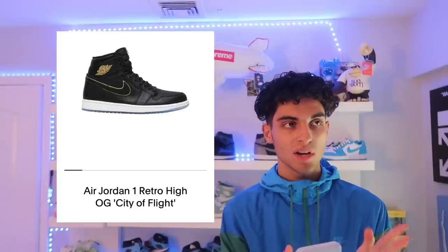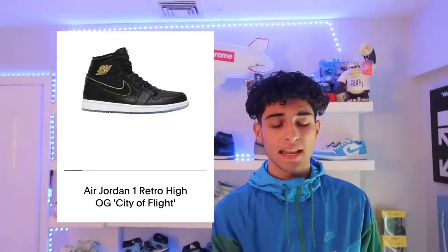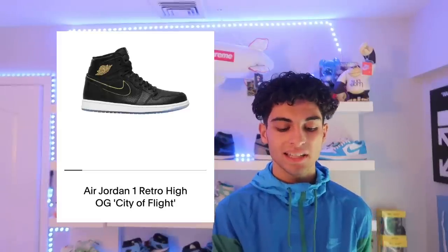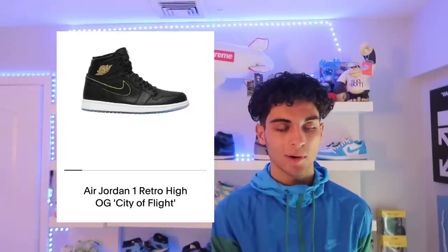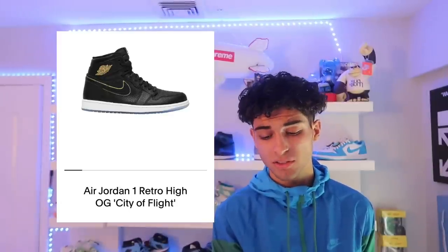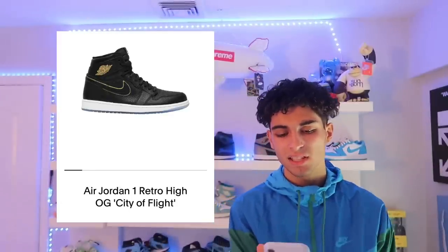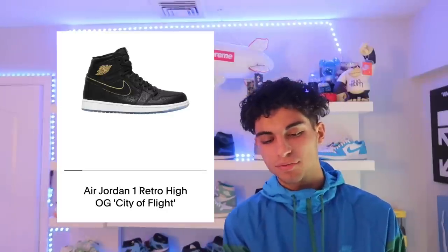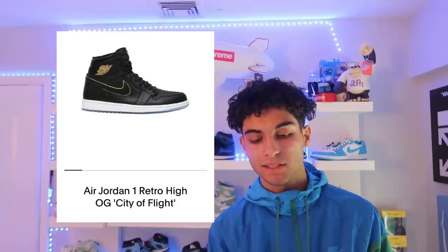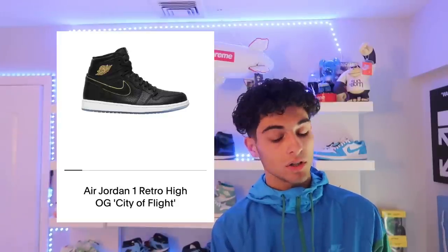So this pair right here, the Air Jordan 1 Retro High OG City of Flight. Now this one, this is another sneaker that hit outlets. It's just an all black Jordan 1 with gold. And the reason I feel like it did is because the materials are kind of cheesy on it. When I saw them in person, I remember they were sitting at Finish Line. I think it's in a vlog from like 2 years ago. Whenever these released, I think 2018 they released. And it's called City of Flight. I personally don't really like it, but again, it's just that black Jordan 1 with little hints of gold. You can make it look tough.